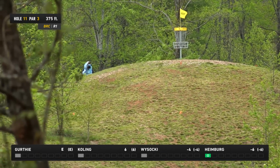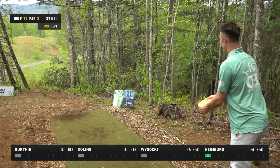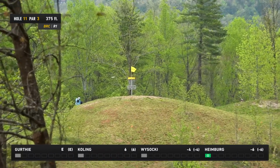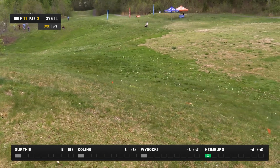Yeah, Calvin just a little early with that eagle. He's going to have a circle's edge putt, but it's one of those baskets that you'd really like to be closer on. Most mere mortals are feeling extremely scared of that putt. Let's see how Calvin's feeling.